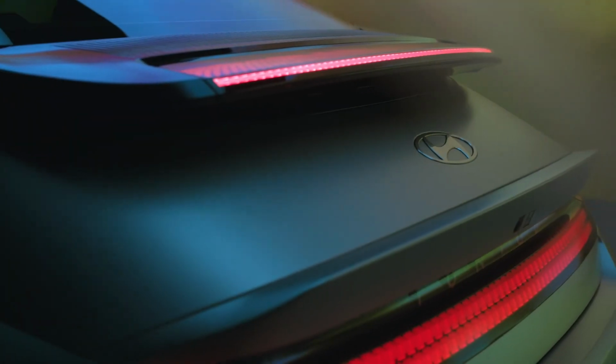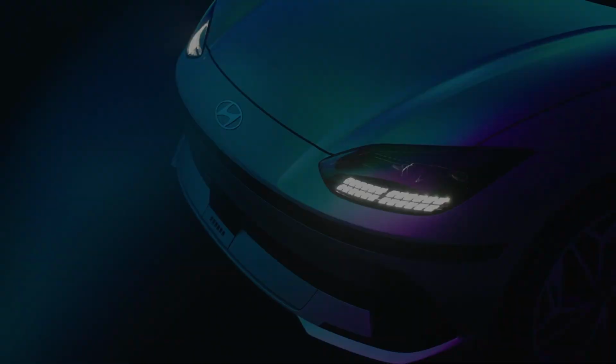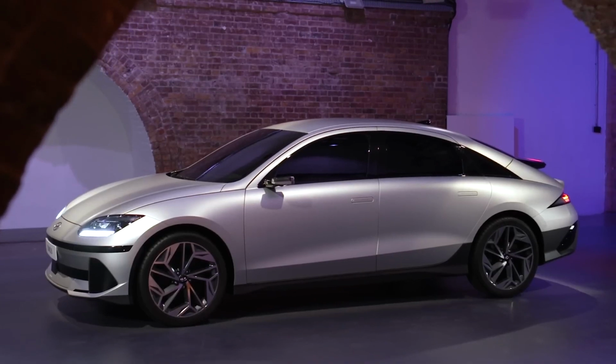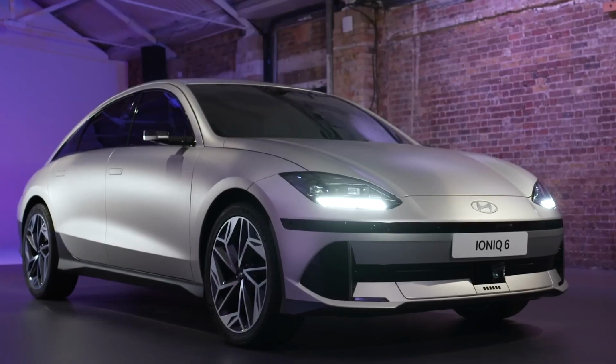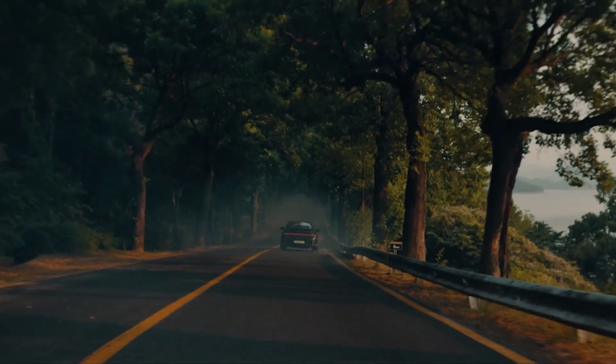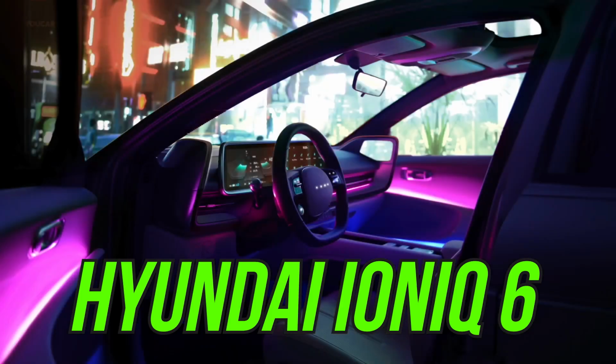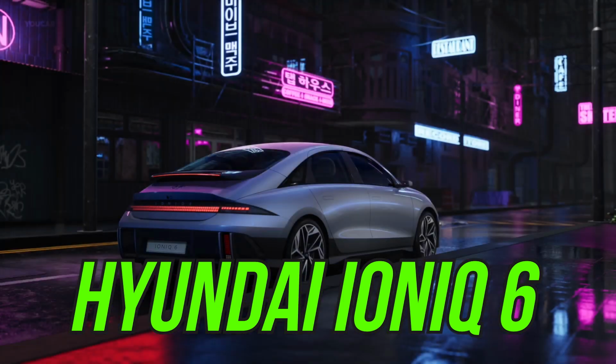It's a brand new saloon car and it's one of the coolest electric cars you will ever see in your life. In this video you will learn about price, release date, specs and the breathtaking interior of the Hyundai Ioniq 6, which is like nothing else.